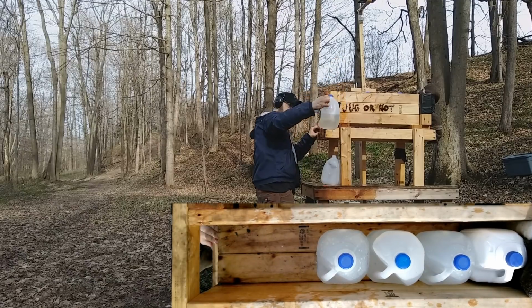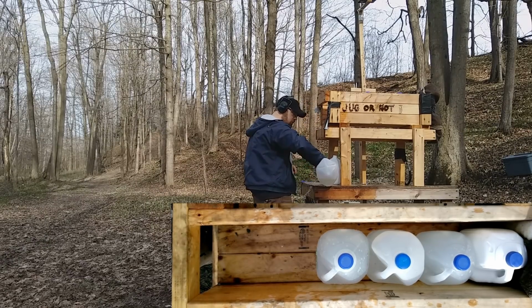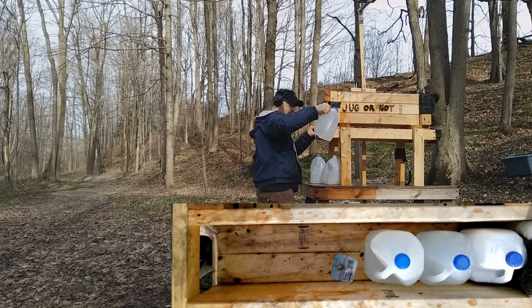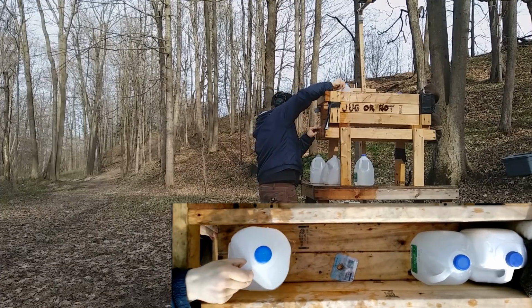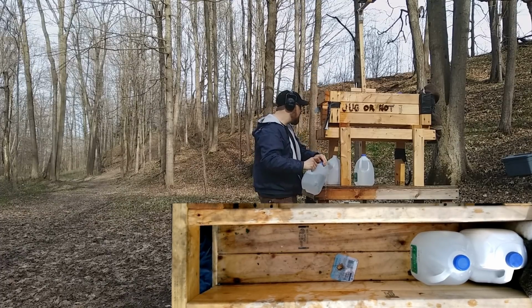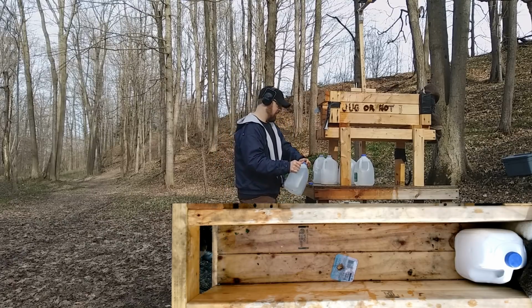Jug 2. I see fragments of something in jug 2, and it's pretty good damage. It looks like part of the bullet is in jug 2, but I see a hole in jug 3. Looks like we might have something in jug 3. Yeah, just a little bit of lead fragments here. We got a complete pass through 3. I see a hole in jug 4. And there's a little fragment in jug 4, but I see a hole in jug 5. I see the bullet in jug 5. That's impressive.